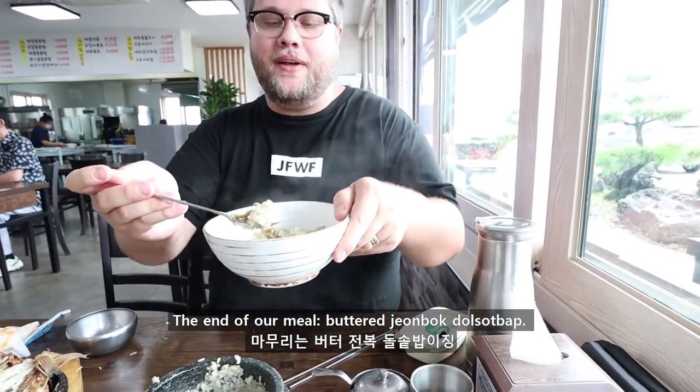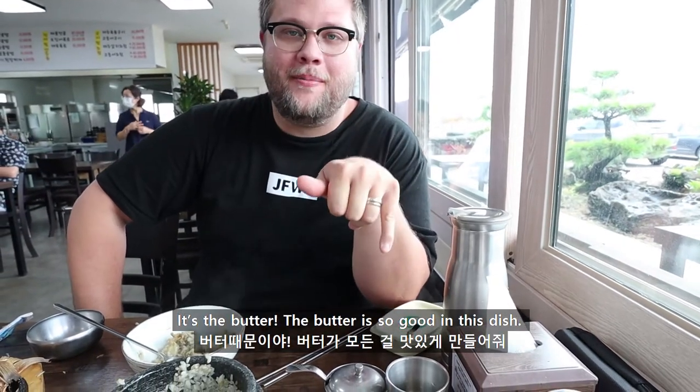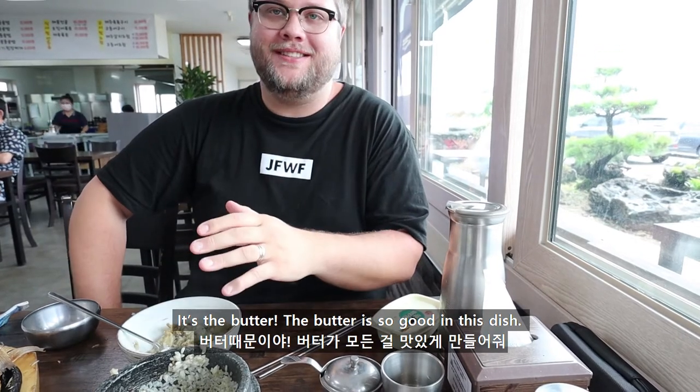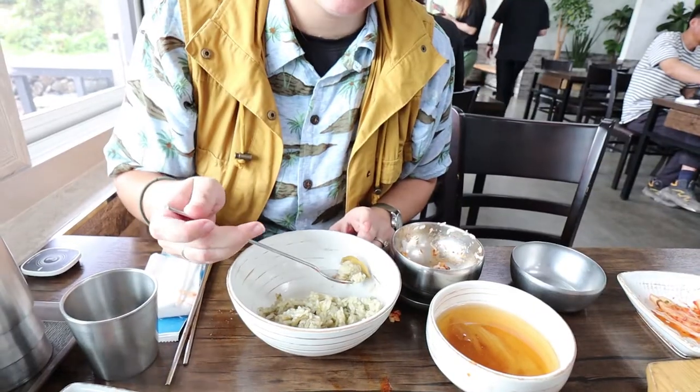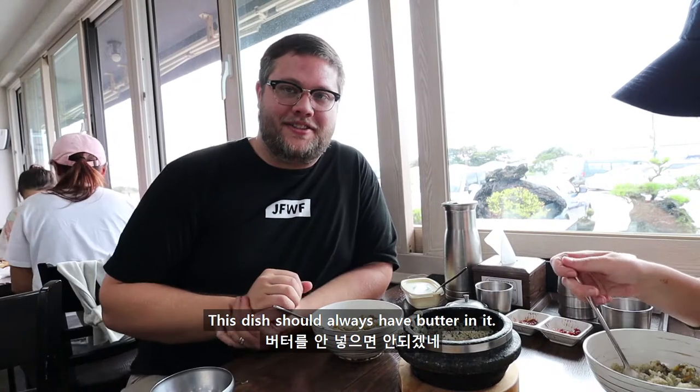The end of our meal. Buttered jeonbok. It's the butter, ma'am. The butter is so good in this dish. Like, it is so good. This dish should always have butter in it.